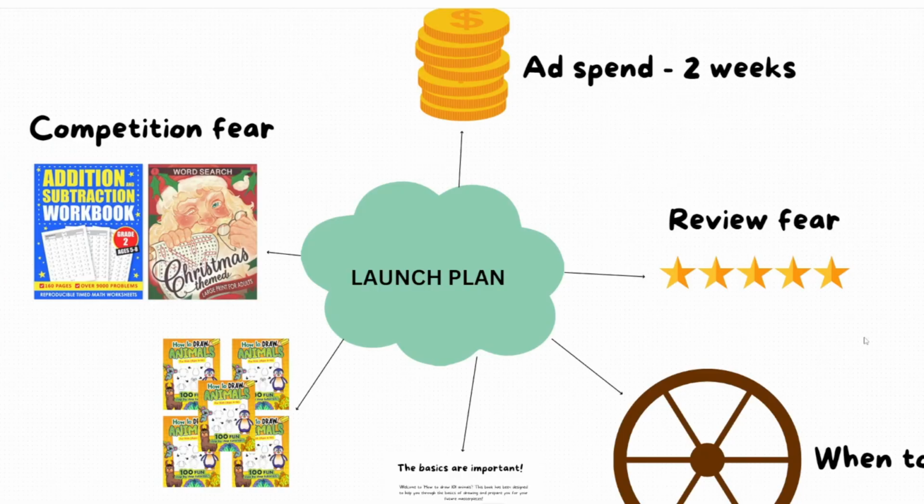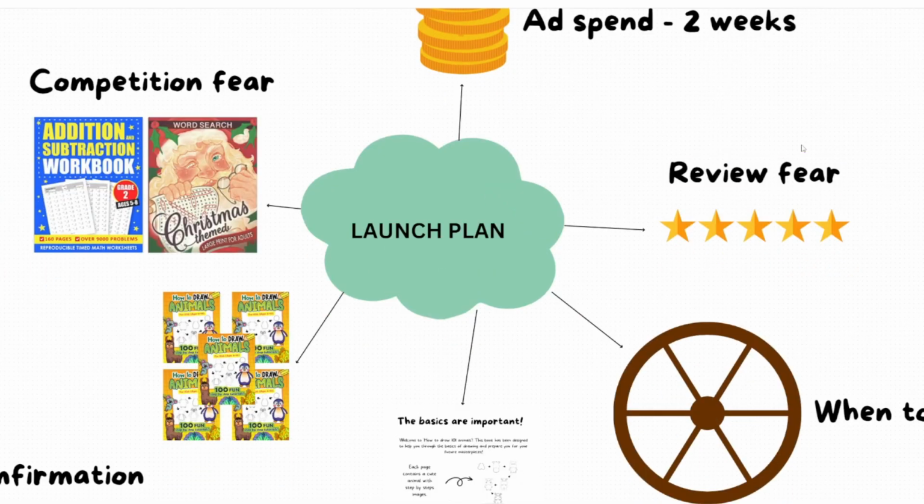Okay, so moving back to our launch plan here. So moving on to review fear. So what do I mean by that? Now, I'm not doubting at all that having reviews for your book during your launch period will affect the sales in a positive way, because I'm pretty sure that it will. But this is something I think people get overwhelmed with, needing to find these reviews.